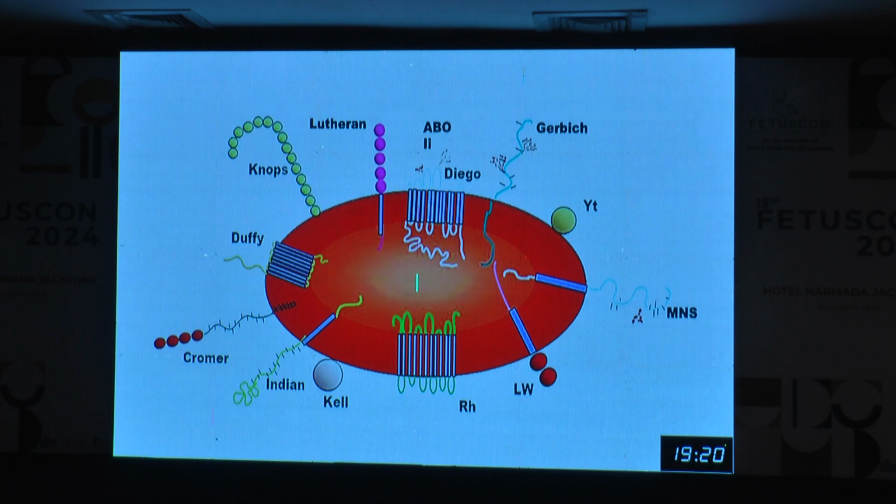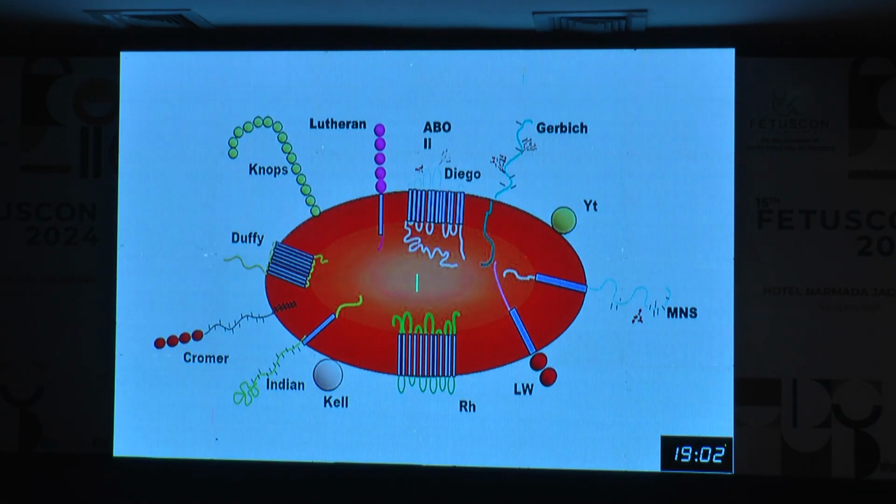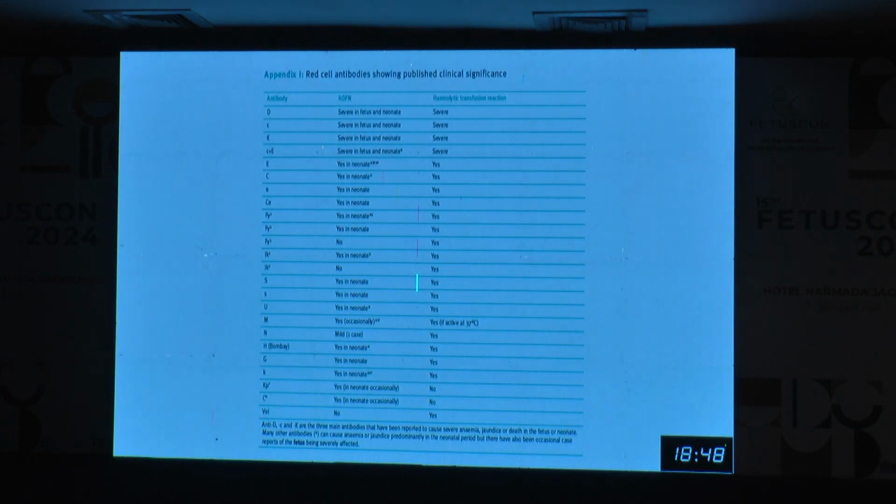You have the ABO antigens, the rhesus antigens, the KEL antigens, the Duffy antigens, the Lewis antigens, the Smith antigens. You name it, there are close to 50 antigens on any red blood cell surface. All of these antigens can potentially produce antibodies if the mother is negative for that antigen. If the fetus is positive for one of these antigens but the mother is negative, there is an incompatibility, and therefore the mother can develop antibodies. Half of those 50 antigens have been documented to cause fetal or neonatal alloimmune problems.